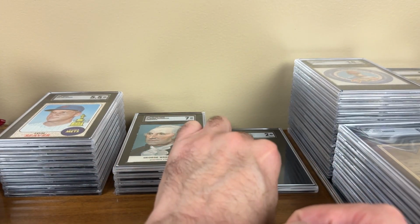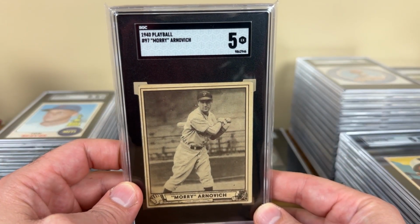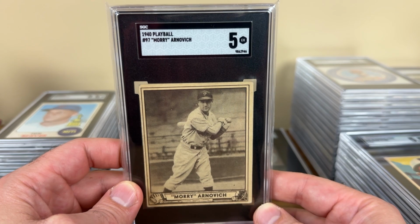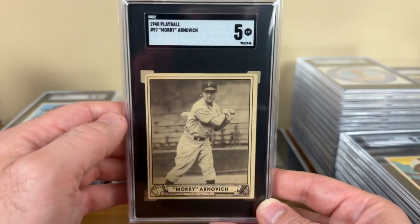For the collection, these next two are actually reholders. 1940 Play Ball, Maury Arnovich in a 5. Love these old school Play Balls.